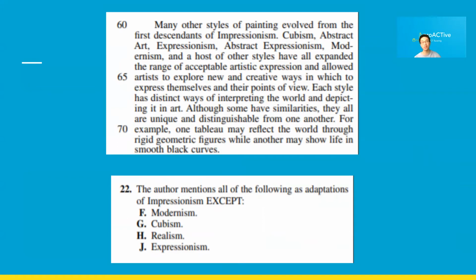All right, I've assumed that you guys have paused the video, and in this passage, it's talking about other styles of paintings that evolved from Impressionism. So the question is asking, the author mentions all of the following as adaptations of Impressionism, except F, Modernism, G, Cubism, H, Realism, or J, Expressionism.